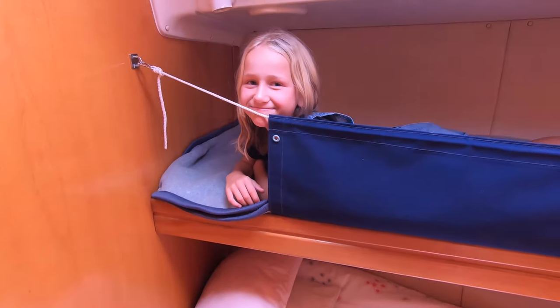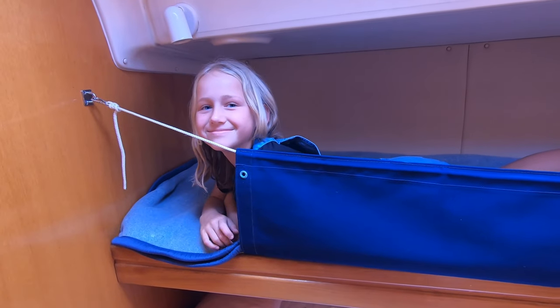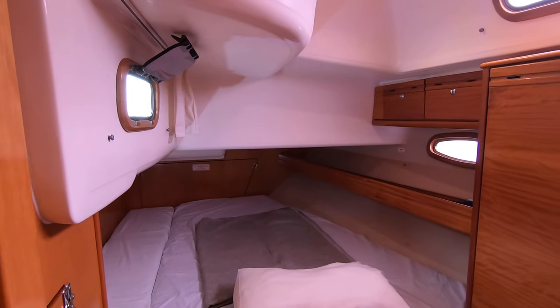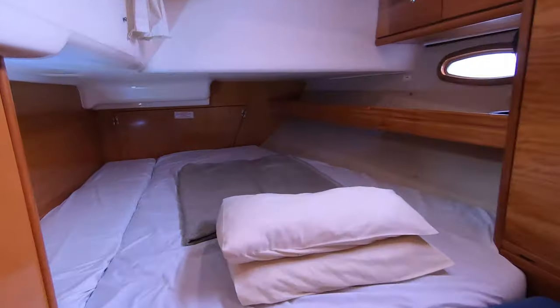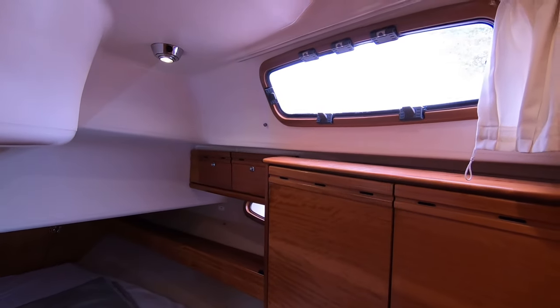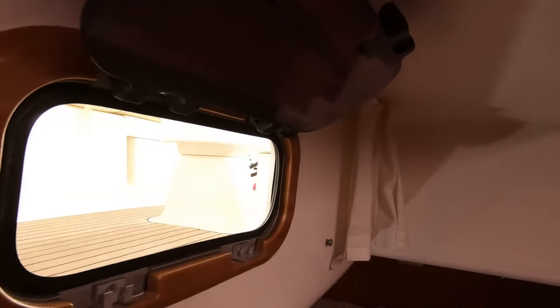So if you're thinking of coming on board, Polly, we'll show you where you'll be sleeping soon when she's tidied out her other room. This will be your room, which is Nina's old room. I reckon it's a lovely room. It's got a really good sized double bed, even wider. It's actually huge. My storage, port light there. Hatch there, and one that goes out that way.